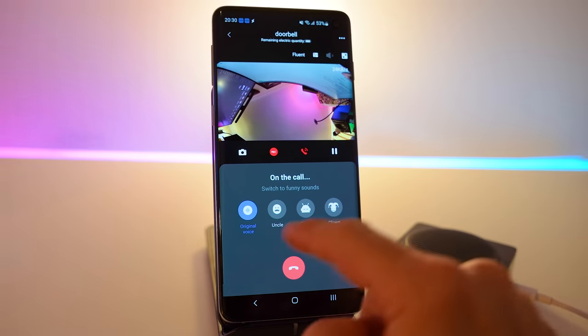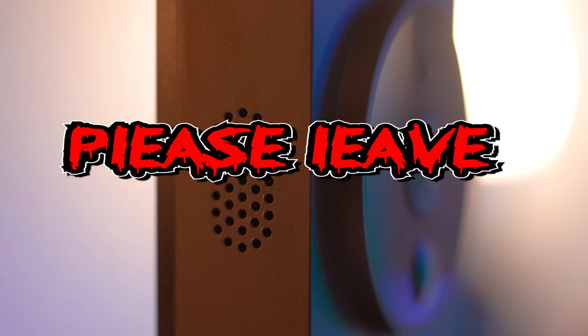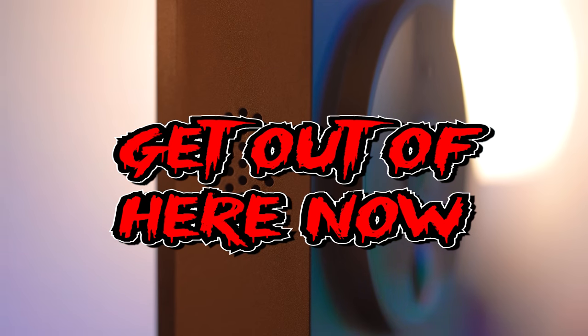On top of all this, at the press of one single button, you can change your voice to protect your privacy. This is pretty weird. This is a robot voice. Please leave. Don't worry, if you were wanting to use a slightly different voice to communicate with people on your doorstep, you could use clown voice. Get out of here now. They'll probably just scare people away, so if you really want to disguise your voice, I recommend uncle.